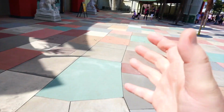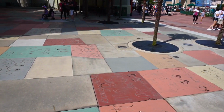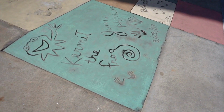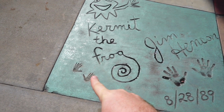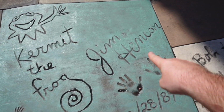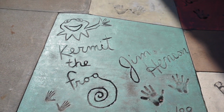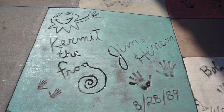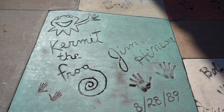But the one that I wanted to show on this list that means a lot to me is Mr. Jim Henson. And it's right over here. This is a real signature from Mr. Jim Henson, but you also get a signature from a certain green fella, Kermit the Frog. Kermit's handprints are here. Kermit's actual signature, a little drawing of Kermit, but then you get a Jim Henson signature, his handprints, and this was done August 28th, 1989. Love Jim Henson. Not only is his last project that he worked on here at Disney's Hollywood Studios, but probably one of his last signatures that he did is right here in front of us.